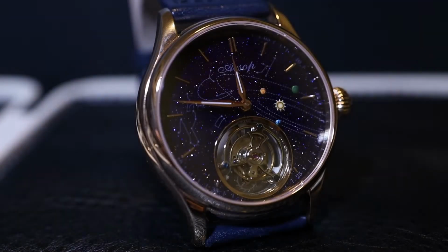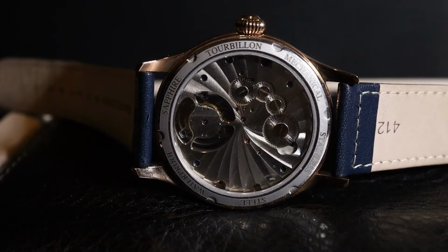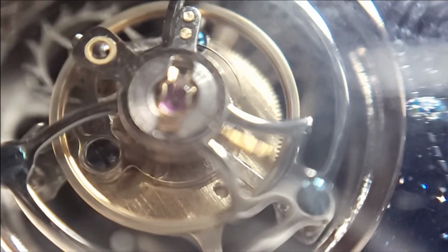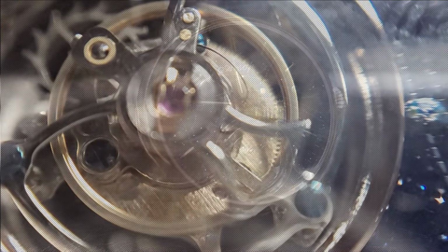What has changed with the new AESOP aside from the color palette that I selected? The caseback has a little more flair than the previous version, and it has some engraving with text along the edges. I personally like it more than the plain unmarked one that I originally had. I also noticed a couple things with QA on this one. There are less apprentice marks. I haven't noticed anything on the screws or bridges like I did on the first version.